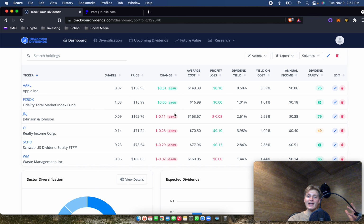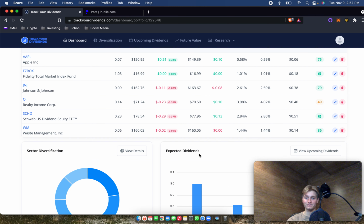We're going to continue to add to positions. As you can see, we're down in positions right now, like Realty Income, SCHD, J&J, and Waste Management. These positions are just down. This is the day change, and this is our total profit loss here. But we're going to make sure that we can average down in some positions.